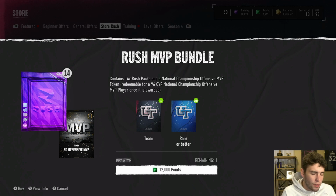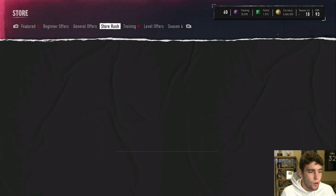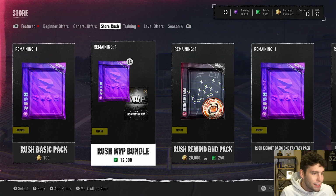So with the Travis Hunter, basically, there was an LTD that was a 95 overall that some people got. Here, you get 14 rush packs and a national championship offensive MVP token, redeemable for a 96 overall national championship offensive MVP player once it is awarded. Probably going to be a quarterback if I had to guess. But you never know. Could be a running back, stuff like that. 1,200 points. So $100, you're guaranteeing yourself a 96 overall, as well as 14 different rush packs.